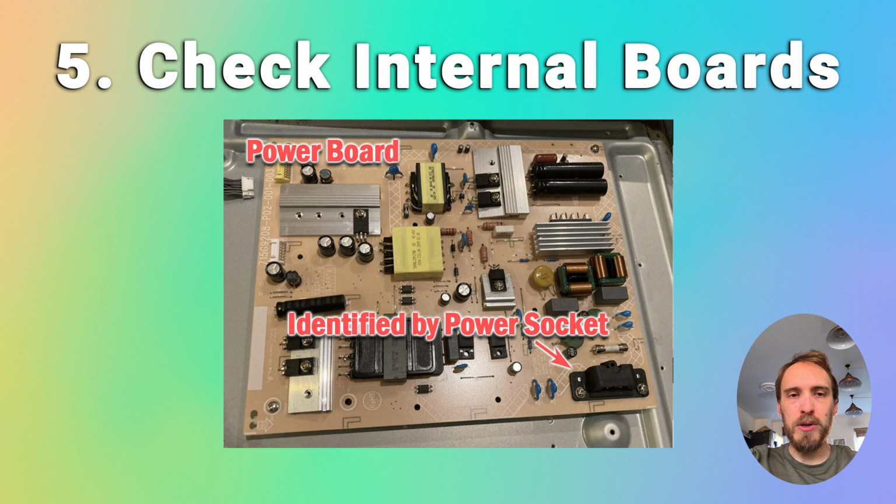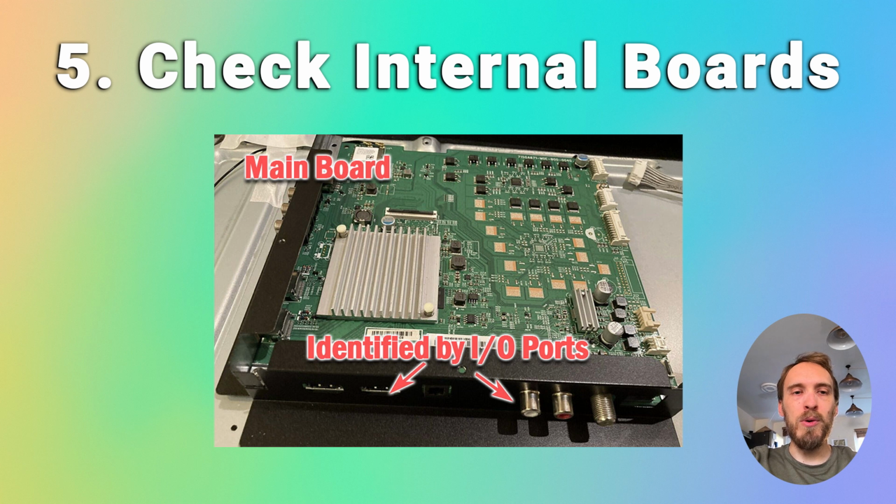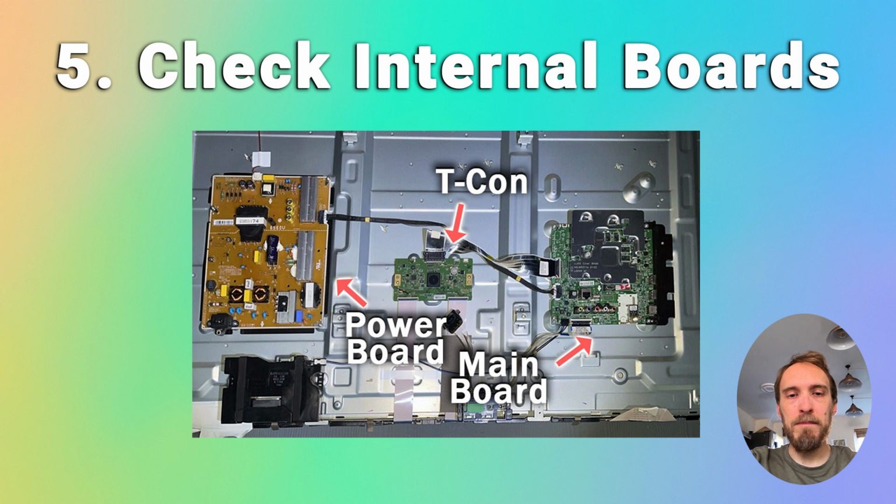There's the power board, which is where you plug in your power cable, and it converts your home electricity supply into a voltage and current that your TV can use. And it also powers the backlight, obviously. And there's the main board, which is usually a larger board, which is where you plug in your HDMI and other connectors, and which does a lot of the logic for your TV. And it also can control the backlight via a connection to the power board.